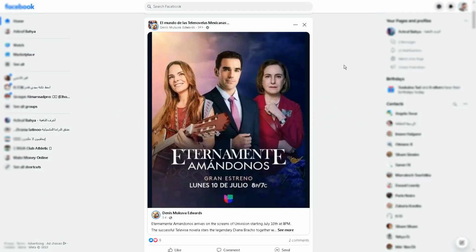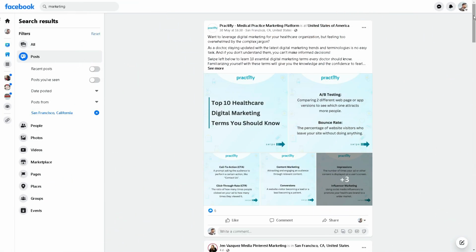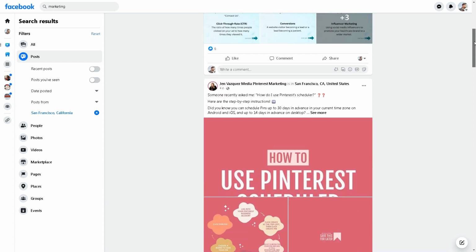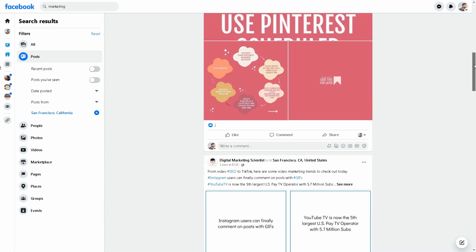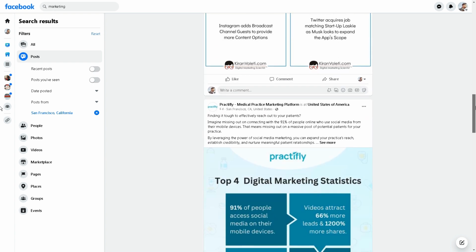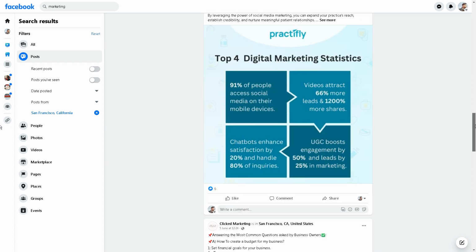Next, navigate to Facebook. As a massive online community with millions of active users, Facebook provides an excellent platform for promoting your affiliate link and reaching a wide audience. To promote your GetResponse link on Facebook, you should search for relevant groups within the Facebook platform. These groups are specialized communities that focus on specific topics. For example, you can search for groups related to marketing, entrepreneurship, or online business.